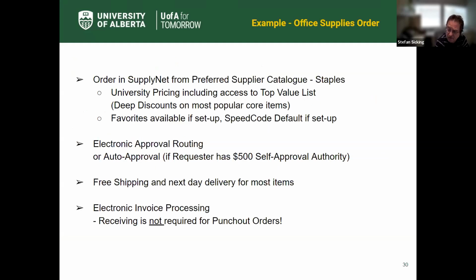So one example that I just want to show, to show you the efficiencies, is an office supplies order. And I'm going to use that example again a little bit later. Here, you would place your order in SupplyNet, you go to the preferred supplier catalog, which is Staples. What you'll see there is university pricing, which also includes access to a top value list. That's a list of our most popular core items where we get special discounts. You can set up favorites with Staples, and also you can default a speed code to SupplyNet, so your data entry is quite minimal. In SupplyNet, we have electronic approval routing, so it'll route directly to the budget owner, or if you are the budget owner, or you have the $500 self-approval authority, it'll actually get automatically approved. Staples provides free shipping and next day delivery on most items, and they also send us the invoices electronically.